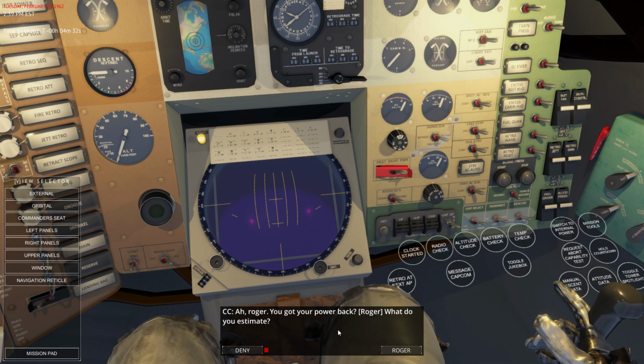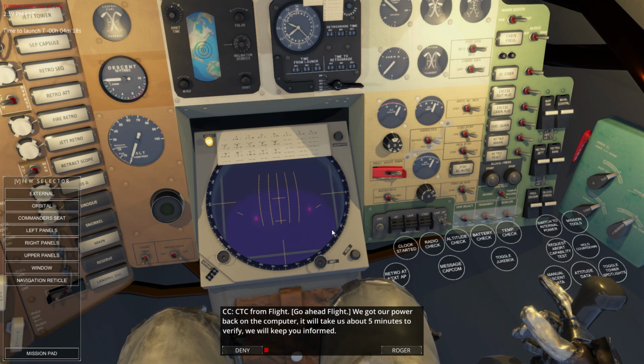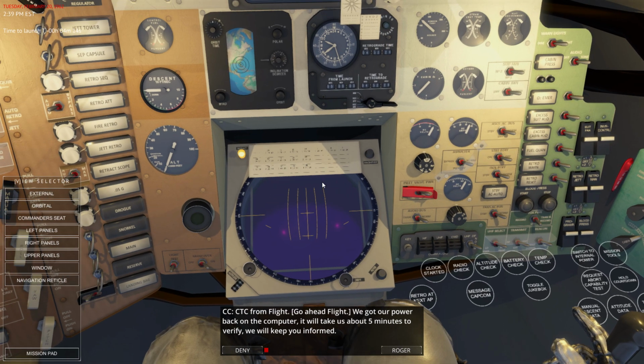Roger, have you got your power back? Roger. What do you estimate? Somewhere between 5 and 10 minutes, Cape. Can't you expedite? Make it 5. Roger, and hurry up. CTC from flight. Go ahead, flight. We've got our power back on the computer. It'll take us about 5 minutes to verify. We'll keep you informed. Okay, CO, you understand the reason for the hold?